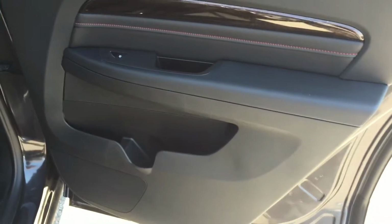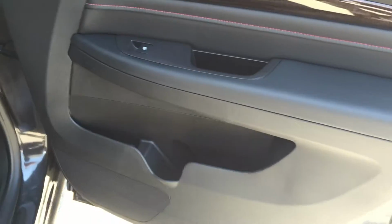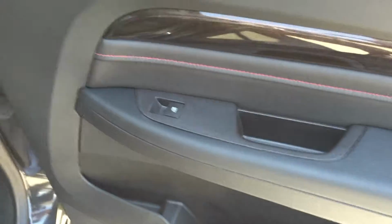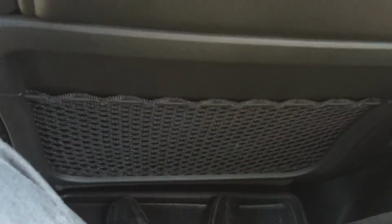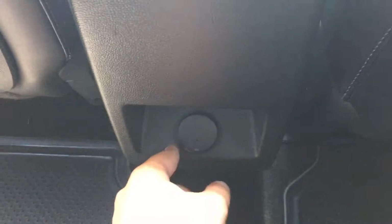Now looking at the rear passenger side door, you can see on the inside that there is quite a bit of storage here, as well as your powered window controls and that beautiful wood grain trim that is again throughout the whole vehicle. As I get into the back seat, you can see that it is quite roomy back here, and I do have quite a bit of leg room, as well as some storage here behind the passenger seat and some storage here behind the driver's seat. And in between the seats here, you do have a nice auxiliary power outlet right there.